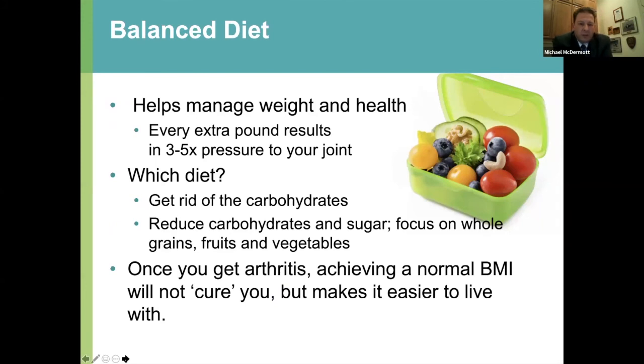So as we talked about, weight management and good health are good. Here we have the formula of 1 = 5. And when it comes to diet, you always hear us talking about removing the carbohydrates. They also tend to be some of the tastiest foods. But reduce the carbohydrates as well as the sugar, and then focus on whole grains, fruits, vegetables.